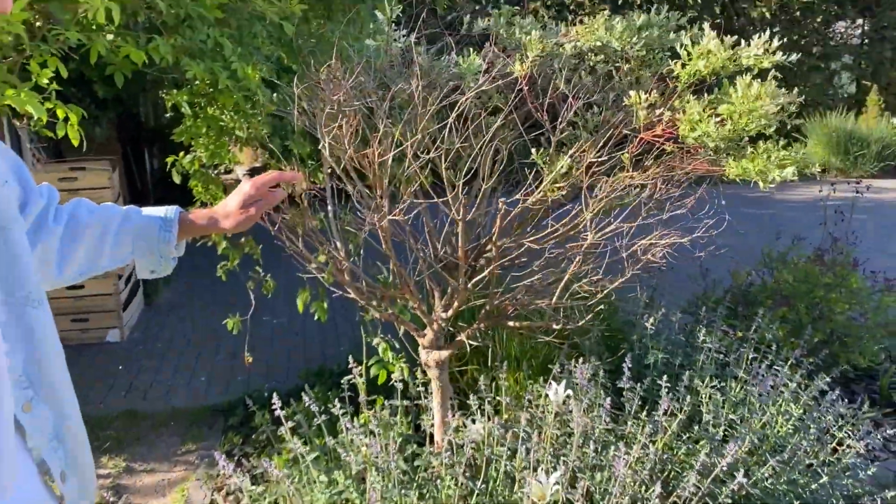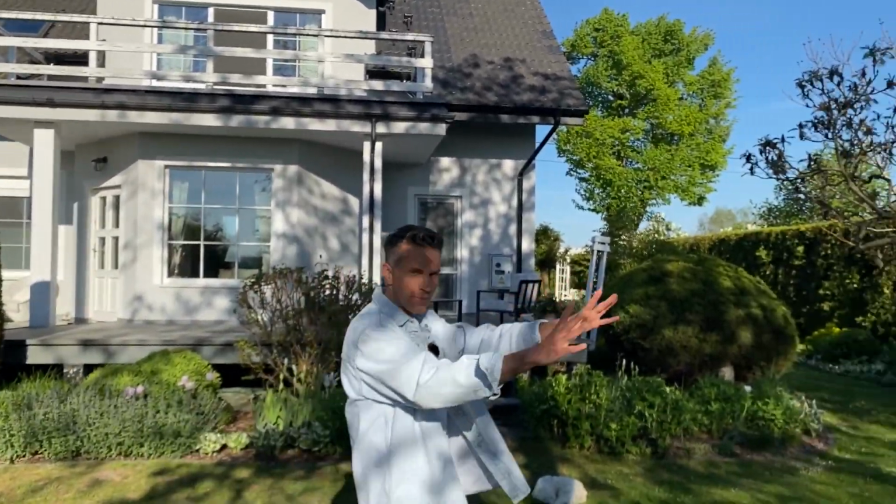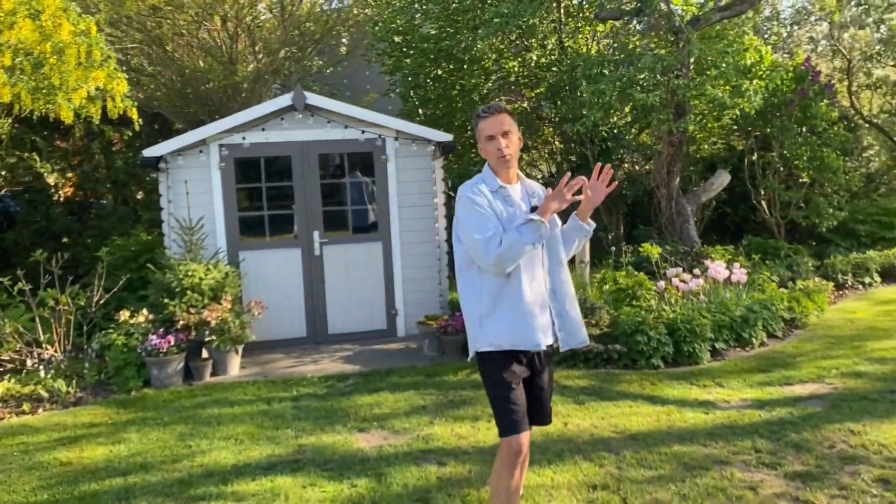Unfortunately, it's really in the center of all this snapper, so I'm not quite sure how we are going to do it, but this is definitely one of the future projects to come. What I want to show you is a view from here into the back of the garden, because this is my absolute favorite vista into the garden. I think mainly because I put a lot of work into that area.